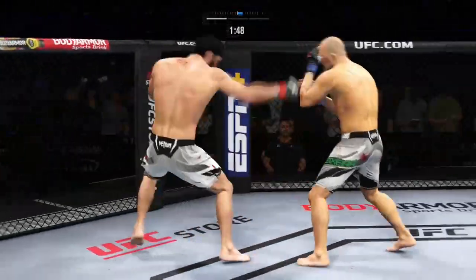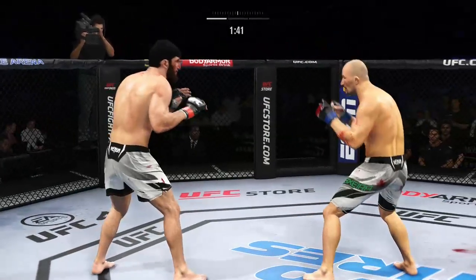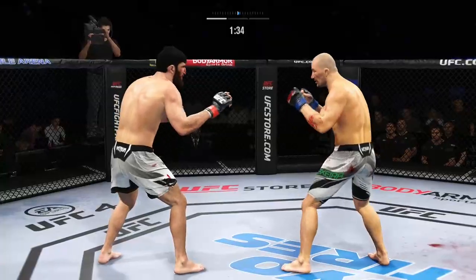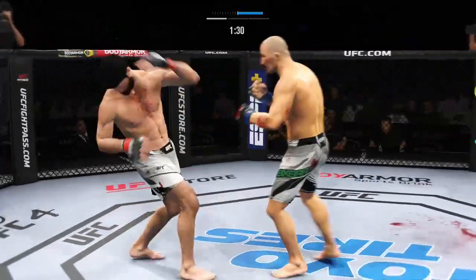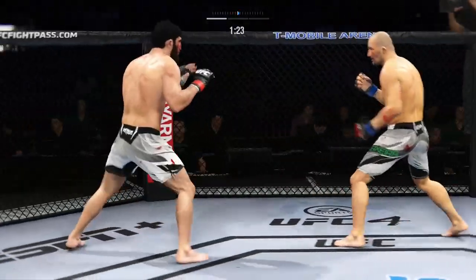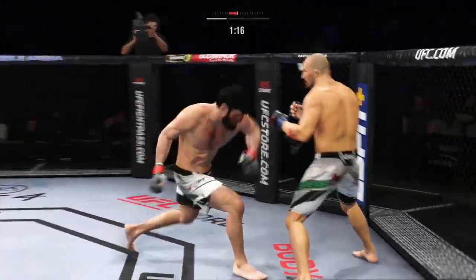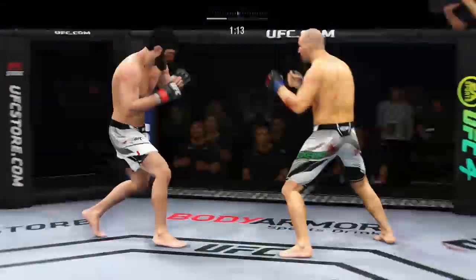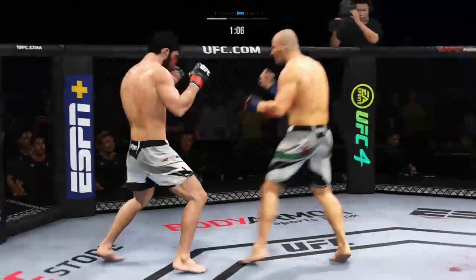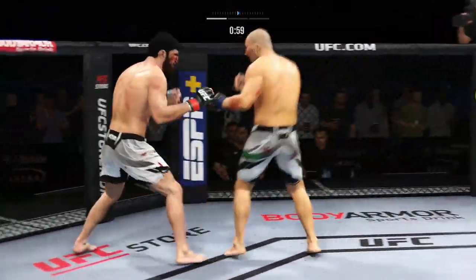Oh, both landing. Oh, straight right. So just over 20 total strikes have now landed for Glover Teixeira. What a fantastic strike to throw at the exact right moment. He deserves this moment. Go finish this fight. Ah, that jab hurt him. Oh, lands a stiff punch there. Nice connection. Oh, nice land. Oh, straight right.